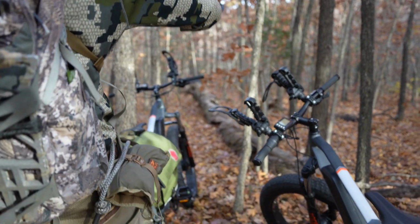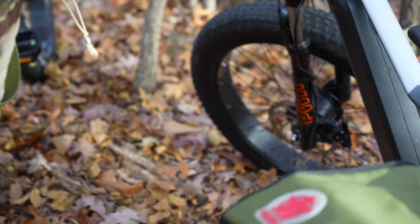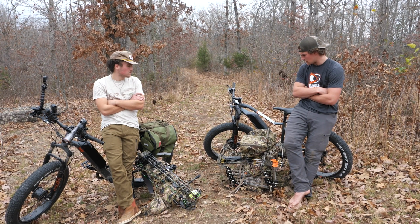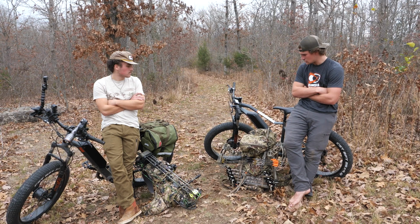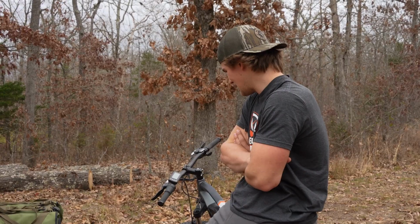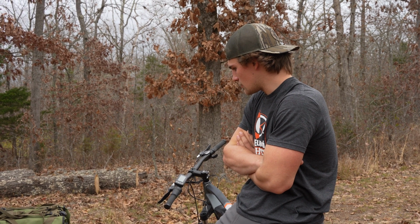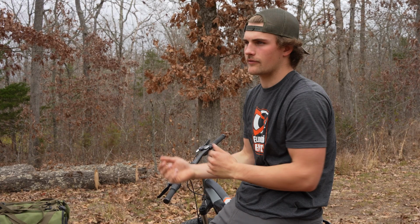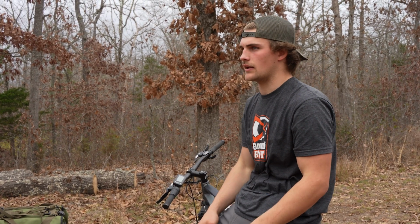And as far as the overall ability of the bikes, now, I will say these ain't no West Virginia mountains, but there's hills here, and they handled everything we put them through, literally. Just very, I guess you would say, an athletic bike. I don't think there would be any problem quartering a deer out and filling an entire back frame full, sitting on your back, and then taking it out.